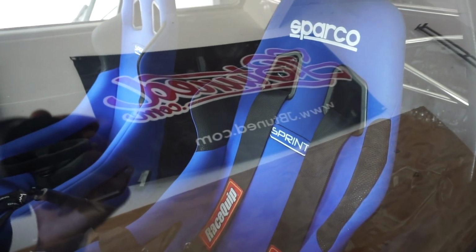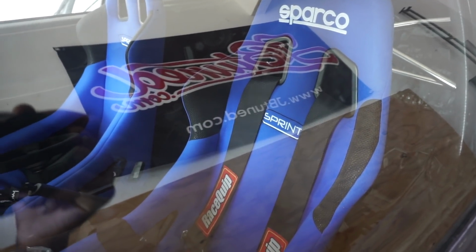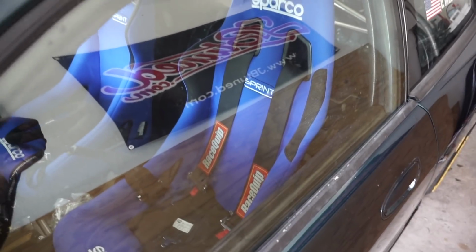Here's a picture of how the old design looked. And then look at this. Like, I don't know, I don't like it at all. It looks too goofy. It looks like 1994. I don't like that at all.